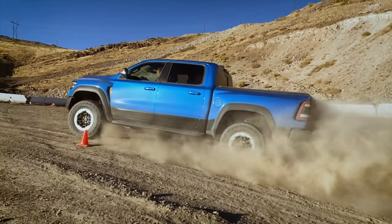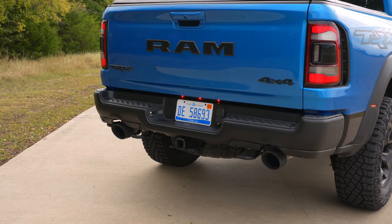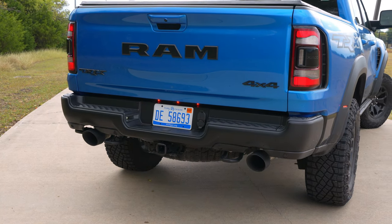Plus you've got large 15 inch brake rotors, the optional rock rails on the sides for extra protection in place of a step, LED tail lamps, and look at these massive 5-inch dual exhaust, even some oversized tow hooks.